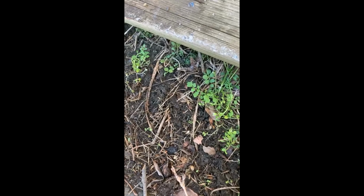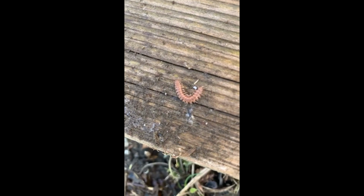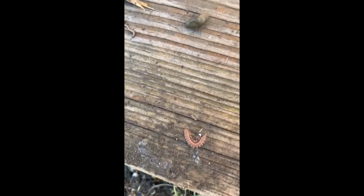Let's see. Sometimes it takes a little bit to see stuff, but I'm already starting to see some animals down here. I see two different types of millipedes. That's pretty cool. Look at this one. Its back is like flattened and you can see all those legs in it. Pretty cool. And then there's another tiny one right there.